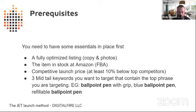So for example, here, I've given you a couple of examples. When you use these 3 to 5 keywords, if you're not super experienced and you don't have a lot of budget, definitely just try to stick to about 3 keywords. Here you can see, you want your most, we'll call it the money keyword. The keyword that's going to get you the most volume and the most sales if you rank for it. So in this case, if we were talking about a ballpoint pen, we'd pick these 3 keywords: ballpoint pen with grip, blue ballpoint pen, and refillable ballpoint pen.